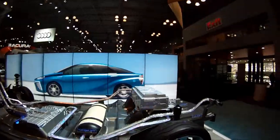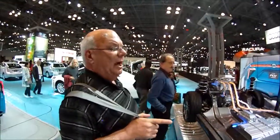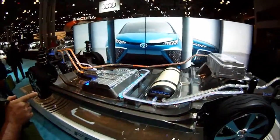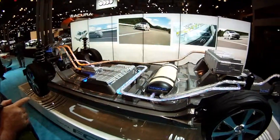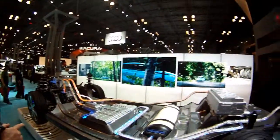Technology isn't there yet. The problem that they have is a number of problems. One of the problems is hydrogen is explosive. Yes, it is. So you can't make too much of it up front. Although you don't want to carry around a whole lot of hydrogen in your tank. You only want to make just enough that you need. I hope so.